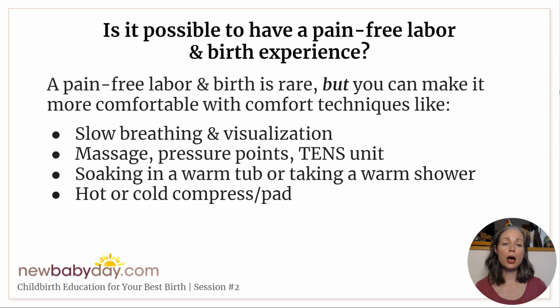You can also use hot or cold compresses or pads. If you have a rice bag, for instance, you can heat that up in the microwave for about a minute, minute and a half, somewhere in there. Make sure it's safe to go in the microwave first. If you buy one from a manufacturer, make sure you follow all of the directions that came with the product. Heat that rice bag up, and you can place that on the mother's lower back, or if there's another part of her body she'd like it on, you can do that as well.